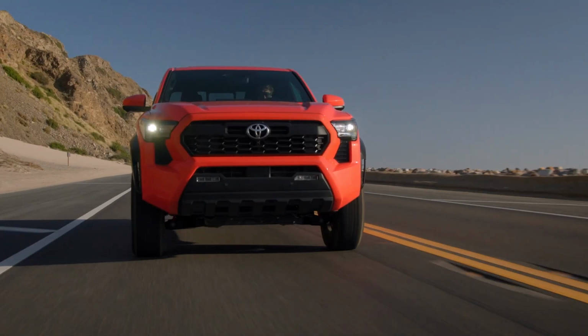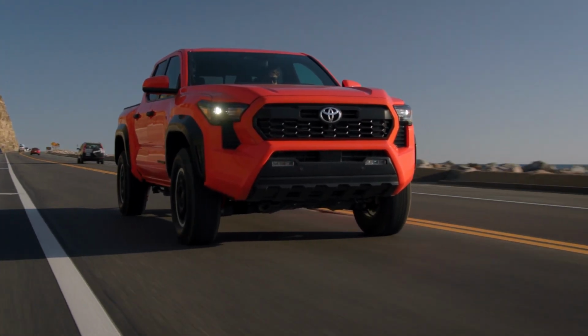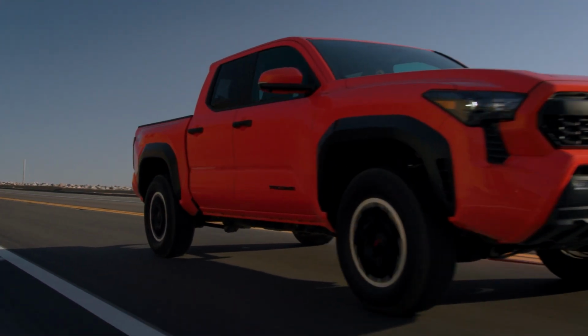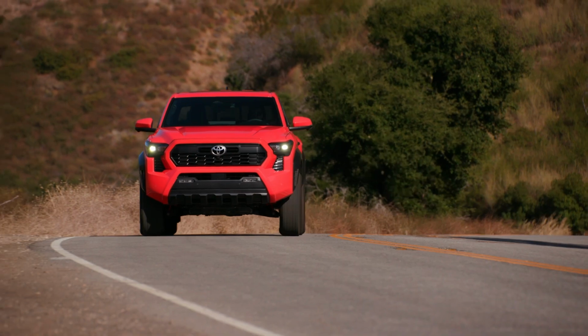The Tacoma, by comparison, is still a body-on-frame truck, so having a proper truck platform, it's still going to have that jiggly ride and truckish feel, but for what it is, it's still pretty good. Now, having better ride and better handling is all very good, but perhaps the more controversial change that Toyota made is with the drivetrains. Gone is the old 4-cylinder and naturally aspirated V6 engine.